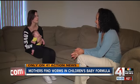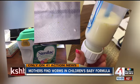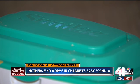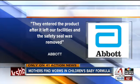Taylor Seiler had a similar experience with Similac. "Two ounces down, I noticed the worms, and I was like, oh, that's great." She snapped these pictures, now shared more than 43,000 times. Abbott, the company that makes Similac, told us a third-party entomologist looked at the photos and determined, quote, "they entered the product after it left our facilities and the safety seal was removed."